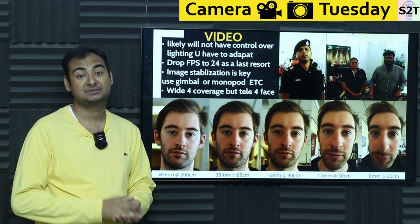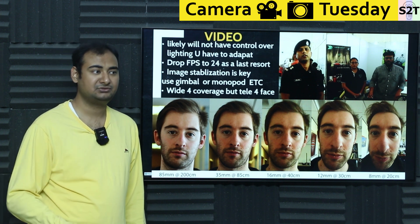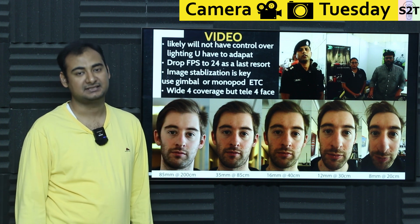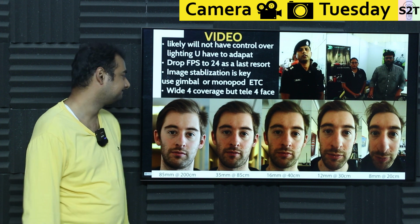Of course, modern cameras, especially with IBIS, do have better oomph in there, but do not expect magic out of it. So if you really are doing this and this is something that you may intend to do regularly, I would urge you to invest in a gimbal. Yes, it will increase your hassle. Yes, it will increase your muscle load, but you should be able to survive and the output would be tangibly better.